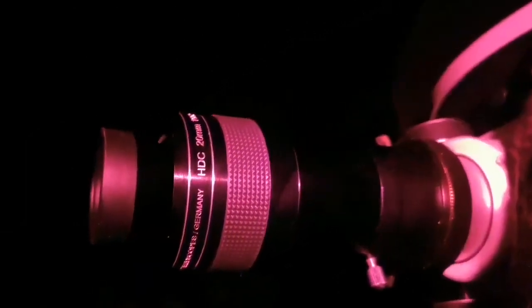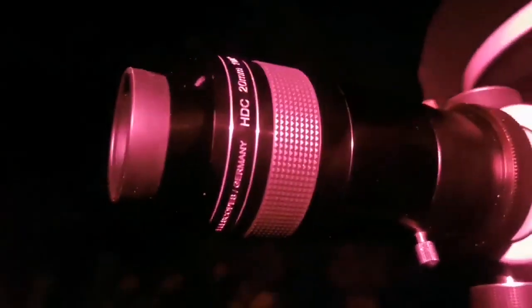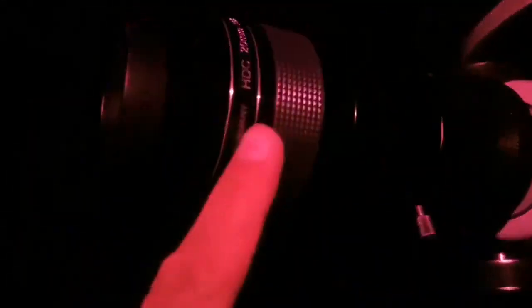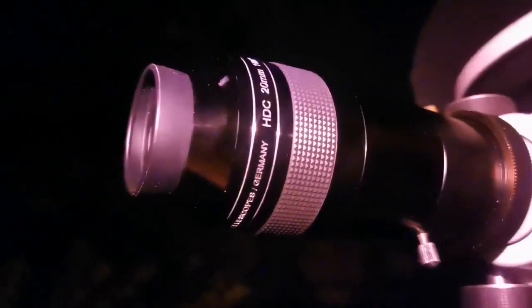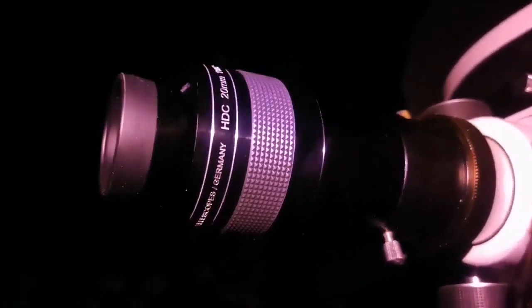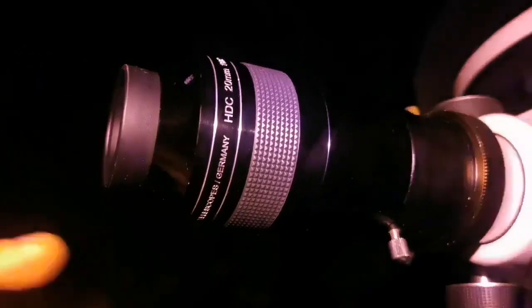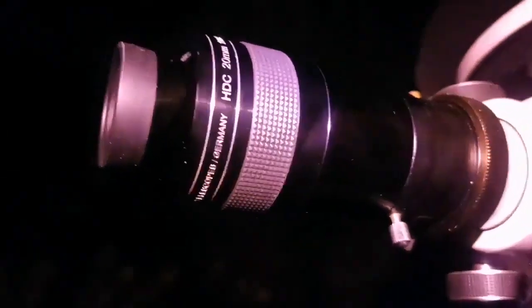Okay, again I'll quickly change to the APM 20mm. I can say that of the Ethos 21mm, I prefer the focal length of this one. 20mm means more contrast, but the 21mm Ethos has a neater and better image quality. I can say the stars are tighter and they're cleaner. This one doesn't correct a slight coma which may exist in this telescope.